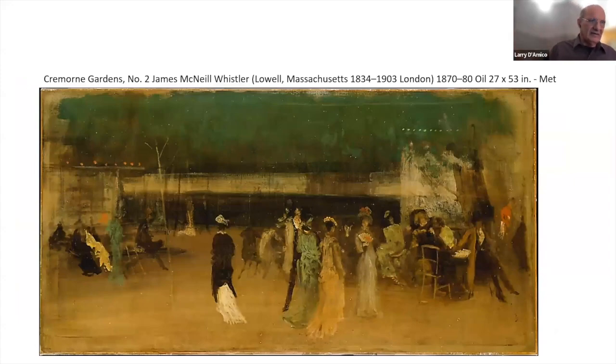Okay, and here we have Whistler. And Whistler was very influential. He was really an expat. He didn't live in the United States. He came back and showed here, but for the most part, he spent most of his time in Europe.